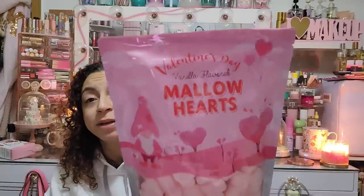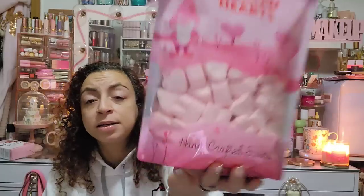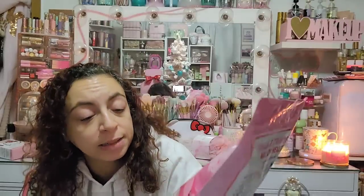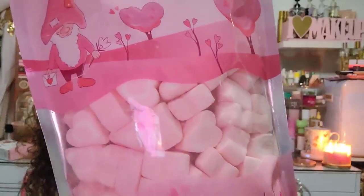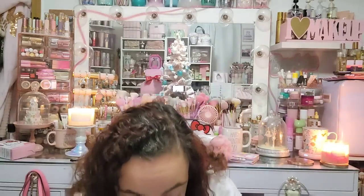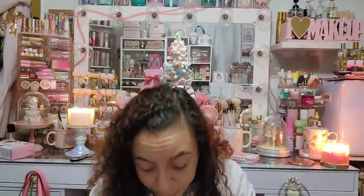My daughter is going to eat all of these. They had these vanilla and strawberry mellow hearts or marshmallow hearts. It's a huge bag for $5.99. They look like little pink hearts with white centers. They're vanilla and strawberry flavored. And this is a big bag, 14 ounces. She's been loving marshmallows lately. She's still eating my peppermint ones that are on my coffee bar right now.